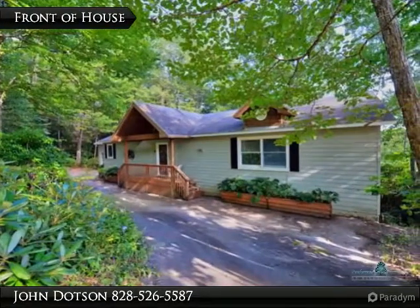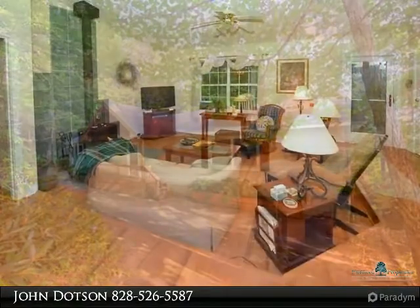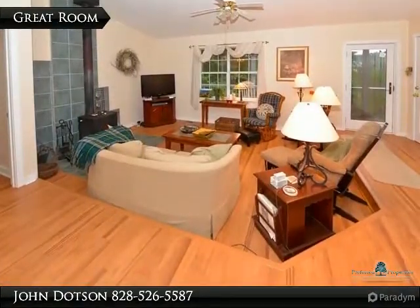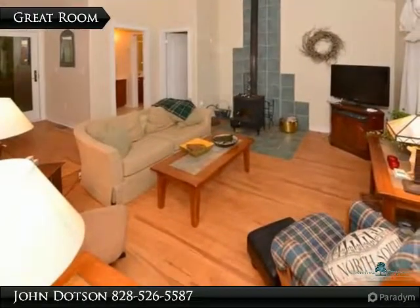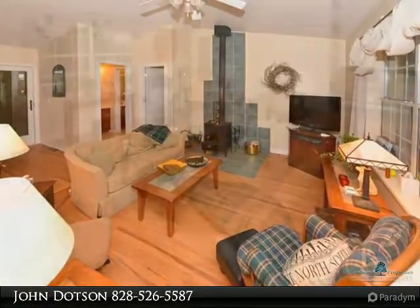Walk to Main Street, the school, Harris Lake, and everything in Highlands from this strategically located home in Satulah Ridge. The home features two large bedrooms and two baths, vaulted ceilings in the great room, attached garage, and a full-length screened and covered deck.